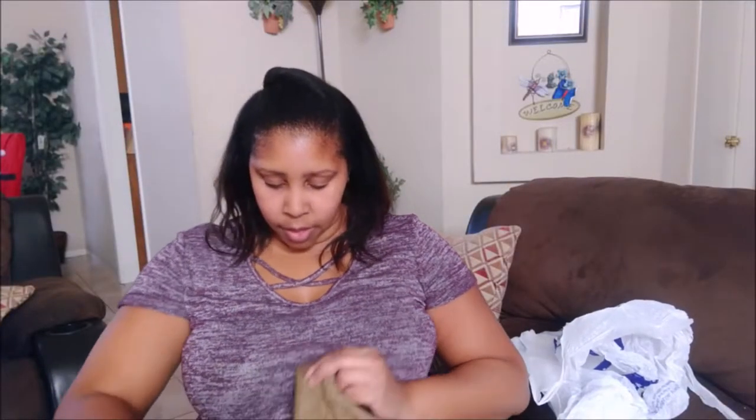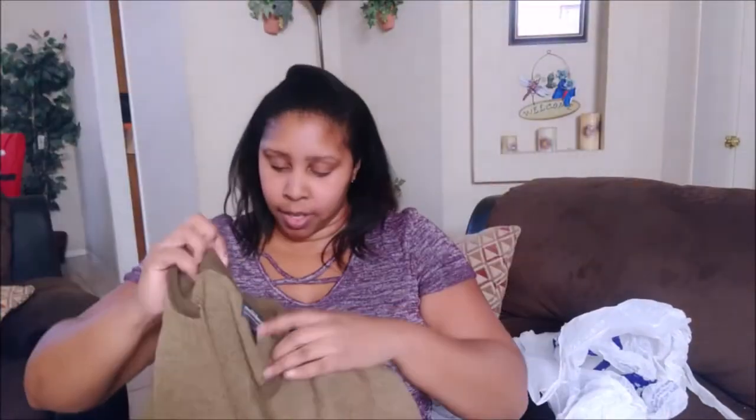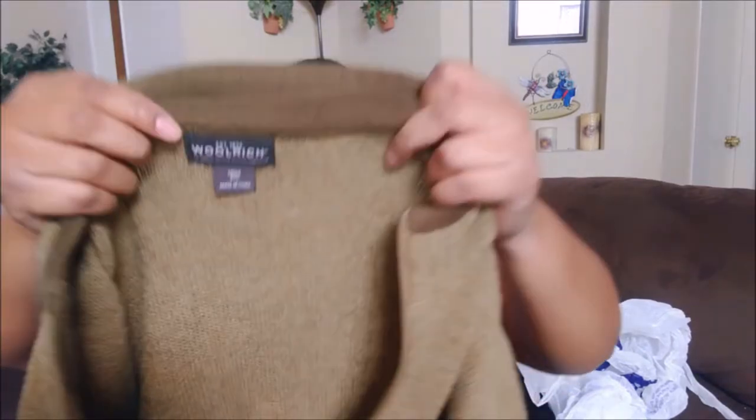Okay. Last. There goes my eye. Last but not least. Oh, you know what? And I got another jacket. I have to go get it really quick. This is a Woolrich sweater. I don't know if you guys are familiar with this brand. And it opens up. It's a zippered sweater, as you see. Let me show you the tag.